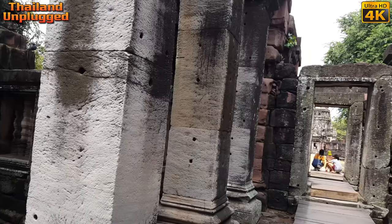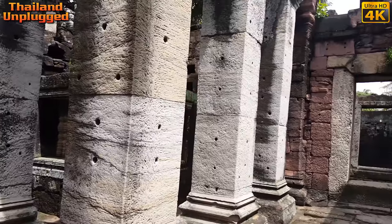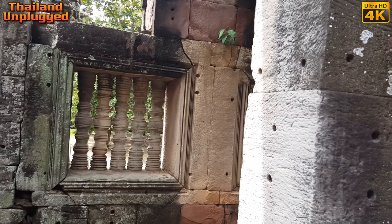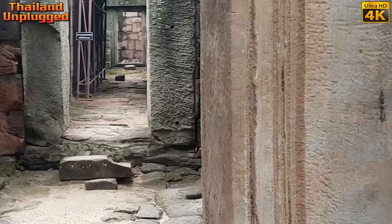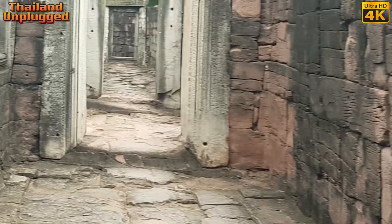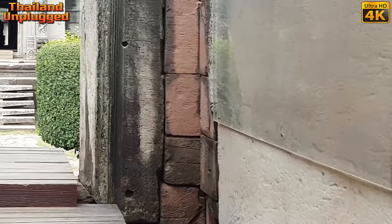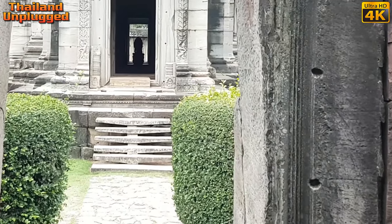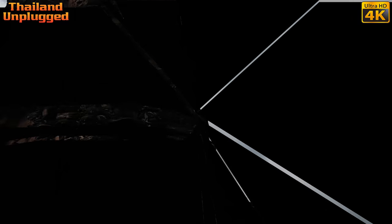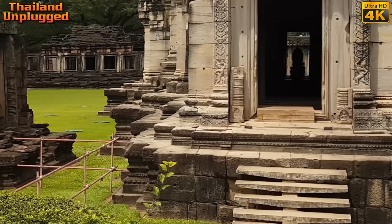The gallery is a long rectangular building surrounded by an inner courtyard of the sanctuary. The inner walls have true windows, while the outer have false windows, adorned with stone balustrades. Important evidence of the Phimai sanctuary has been found at the southern entrance of the inner gallery in the form of inscription on a statue. That one doesn't look like it's in too good a condition. Seen better days. Got a lot of work to do to restore that one.